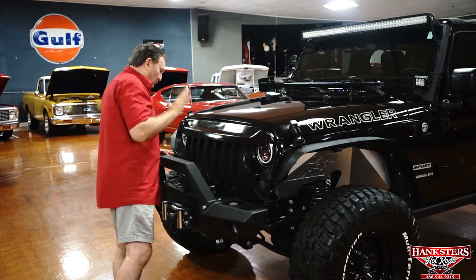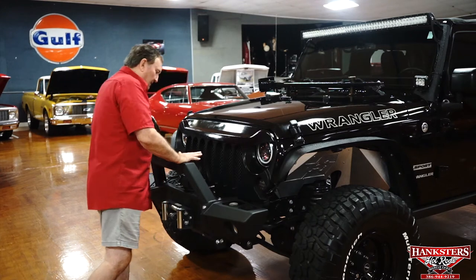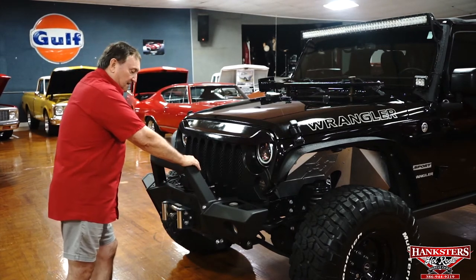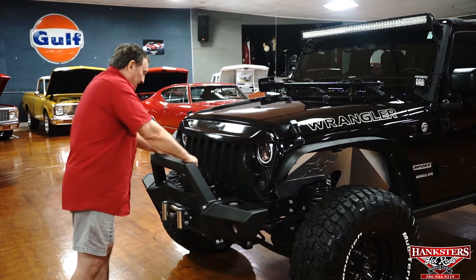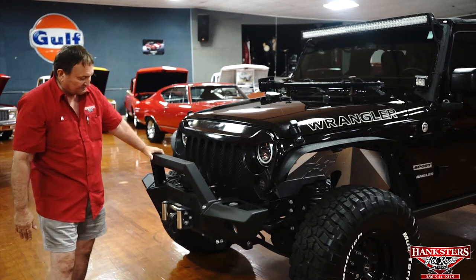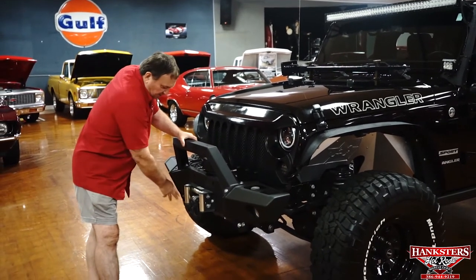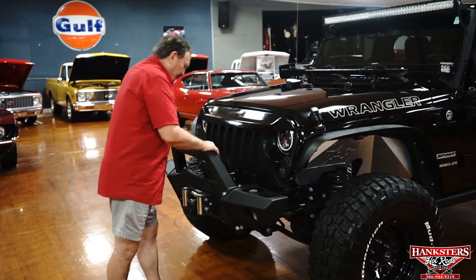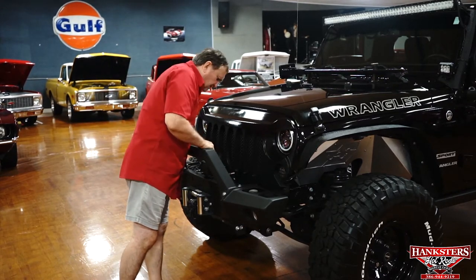It has a real expensive remote control winch system on the front of it. The front bumper is about 1/8 inch thick. It looks like something that belongs on a military vehicle. And again, all your hardware and everything appears to be stainless steel on this winch. It doesn't appear to have ever been used, to be honest with you.